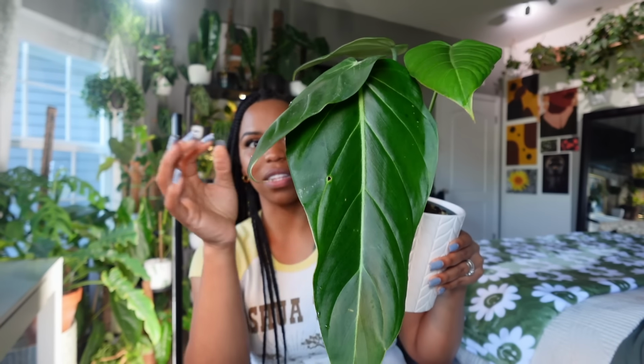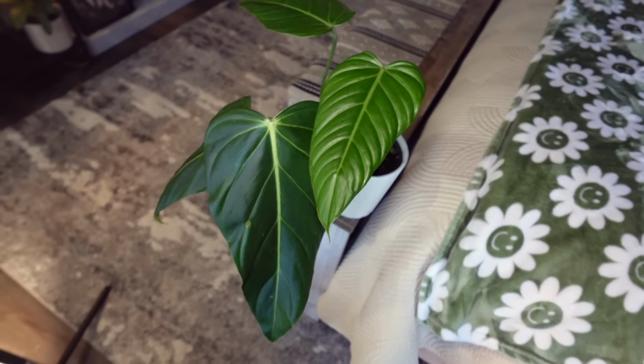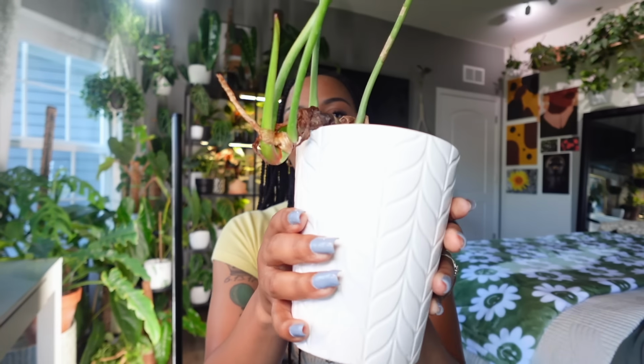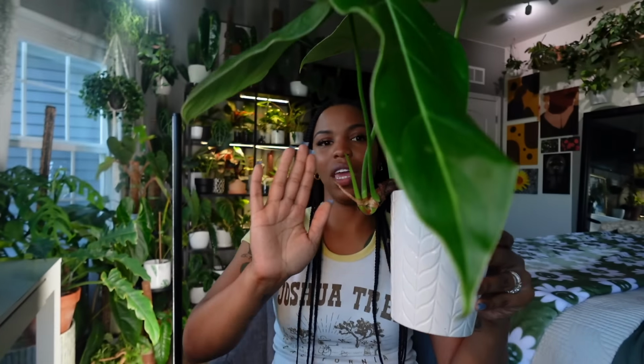Oh my gosh, on camera this looks amazing. I mean, it looks amazing in person too, but oh my goodness. So one of the things I don't like about it is that it's a crawler. So, I mean, all my plant people know what a struggle a crawling plant can be. And I've seen people who train them to climb, but I think in this case, I'm gonna go ahead and let this do what it wants to do and climb.